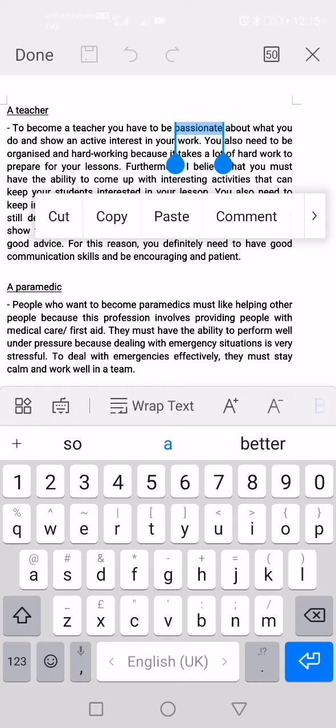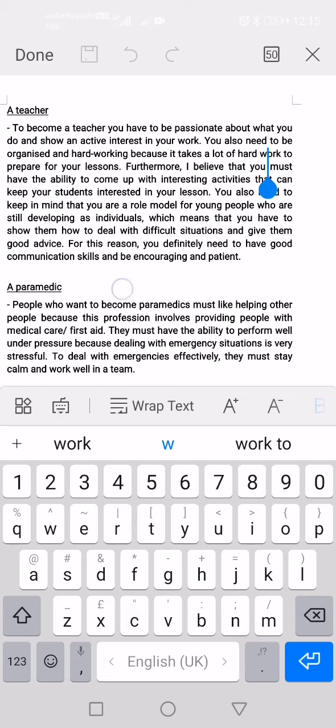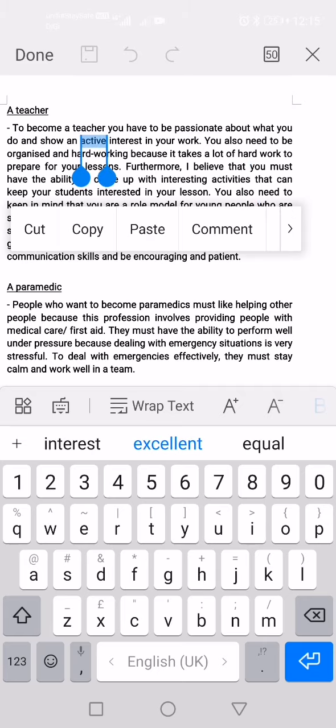Passionate 就是kamu mempunyai kegairahan untuk membuat sesuatu，就是说你很有热情，mempunyai kegairahan. In a good way, kegairahan. I hope I'm translating correctly. About what you do and show an active interest in your work. Means you need to be interested. Show interest. Okay? 给人家看到你是很有兴趣在这份工作，tunjuk kepada orang lain yang kamu mempunyai minat dalam kerja kamu.